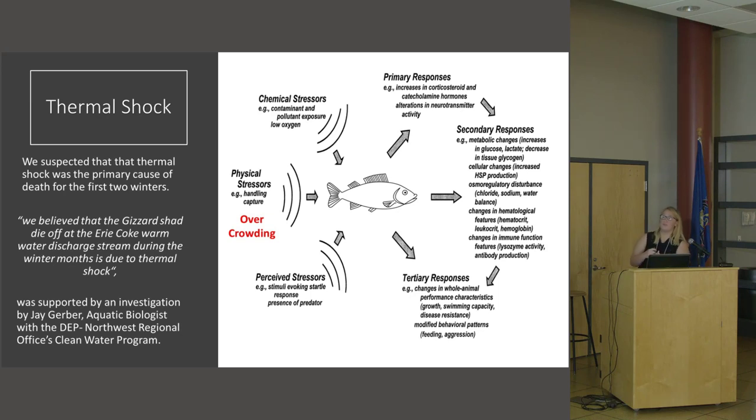But the thing about thermal shock that makes it a concern is that it causes the fish to undergo a lot of stress. As you can see here, there's a lot of things that happen. They release extra hormones, their immune system weakens, just like when we get stressed. And on top of that, you saw in the video, there's a lot of fish there, and it's overcrowding. And so that overcrowding is also stressing the fish, weakening its immune system even more.